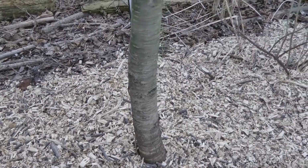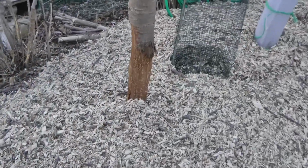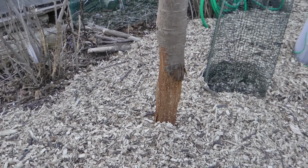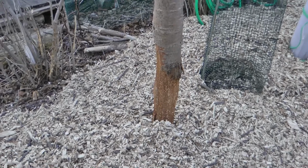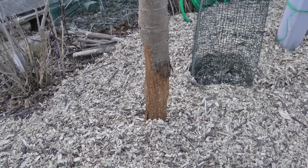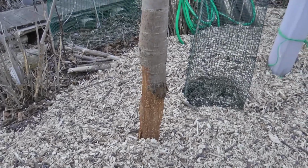This is a more wild one. And this obviously has been selected for sweet cherries. And you know, when you start selecting for sweet fruit, you probably get sweet bark. Now this almost 10-year-old tree is garbage.